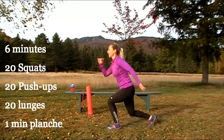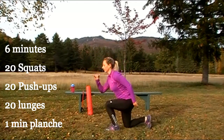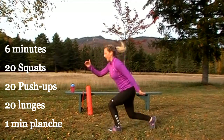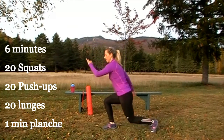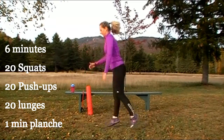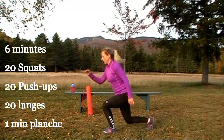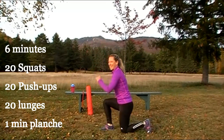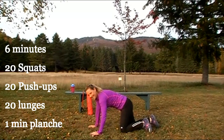If you want a little bit more intensity, get into those split lunges. All right, keep going, keep going. Up, up, up, up, up. Up, up, up. For 10, 9, 8, 7, 6, 5, 4, 3, 2, and 1. Into our plank. All right, we have 45 seconds left.